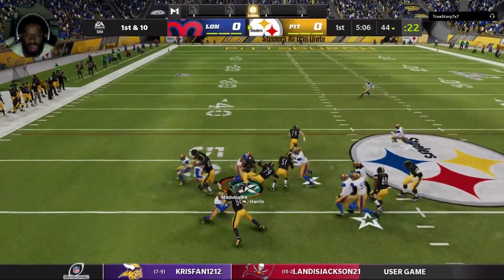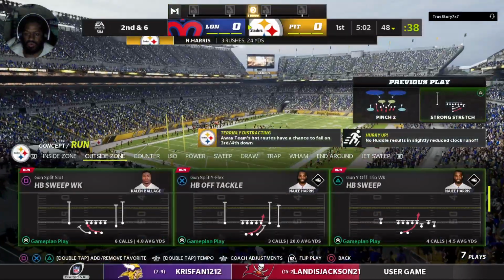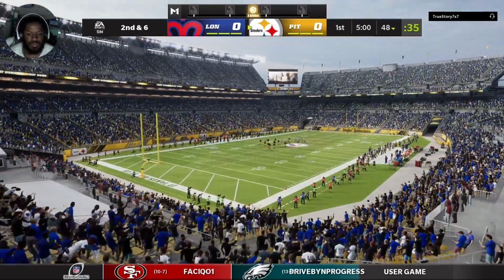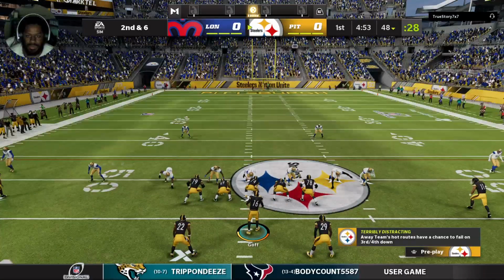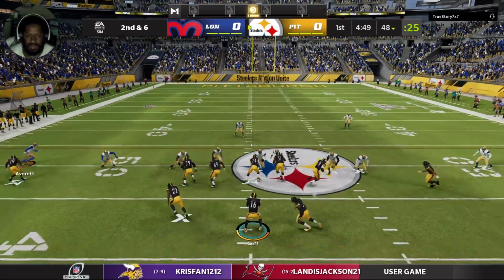Now a first down carry for Harris. And he's going to bowl his way forward to the 48. It's a pickup of 4, and it'll bring up 2nd down. I feel like I could see what he was thinking on that carry. Wanted to follow that big tackle through the hole. Ended up only getting 4 yards on the carry. I think he had designs on that one being bigger.